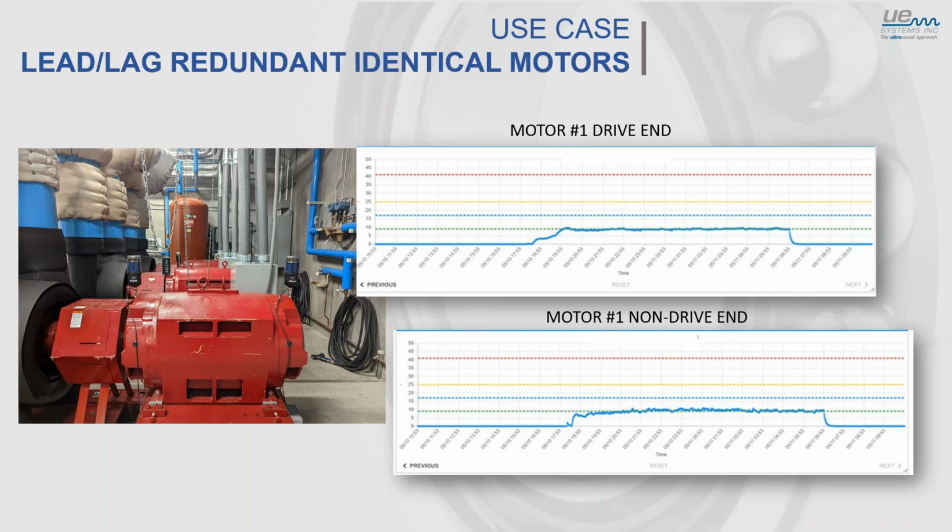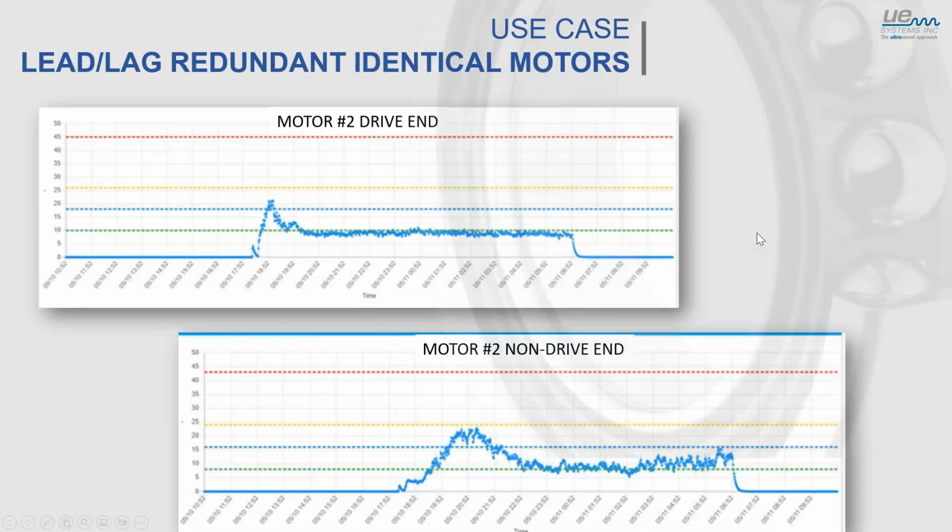So this is motor number one, drive end and non-drive end. The friction level, once it starts, goes up to its happy place and stays there. When they start the other motor, that friction goes up and then eventually comes down. Let's look at that timestamp, 6:52 to 9:52, so maybe less than an hour. It operates at a higher friction level, but eventually goes down. There's no lubrication being added, no maintenance being done, but eventually it goes down.